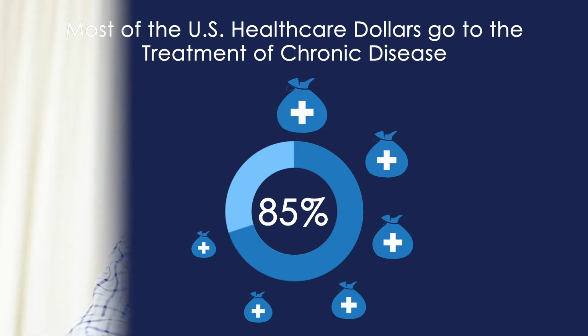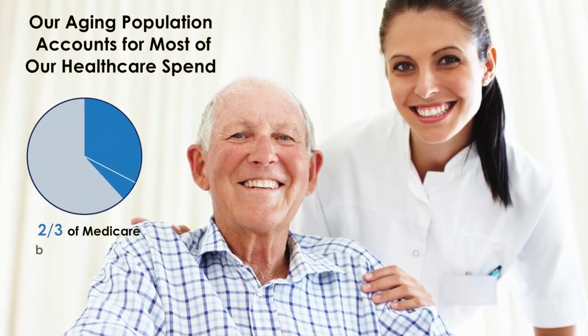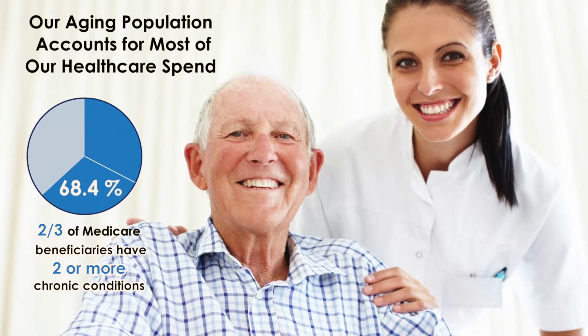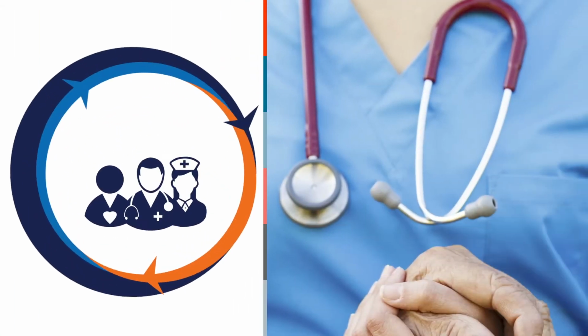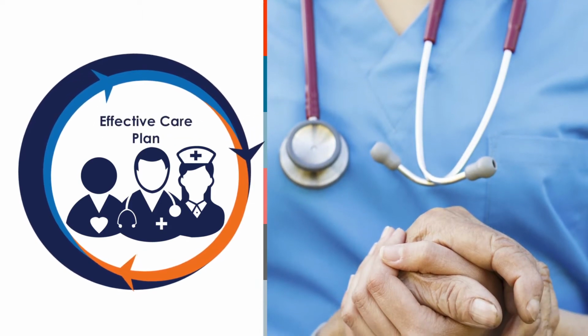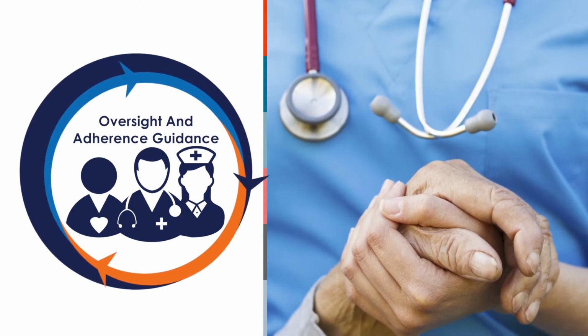chronic diseases. Our aging population accounts for 2/3 of our healthcare spend to treat their multiple chronic illnesses. 68.4% of Medicare beneficiaries have 2 or more chronic care conditions. These patients require more attention and an effective patient-centered care plan with oversight and adherence guidance beyond their typical face-to-face encounter.